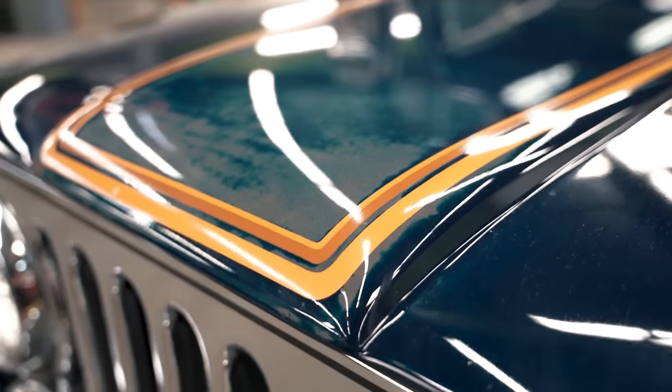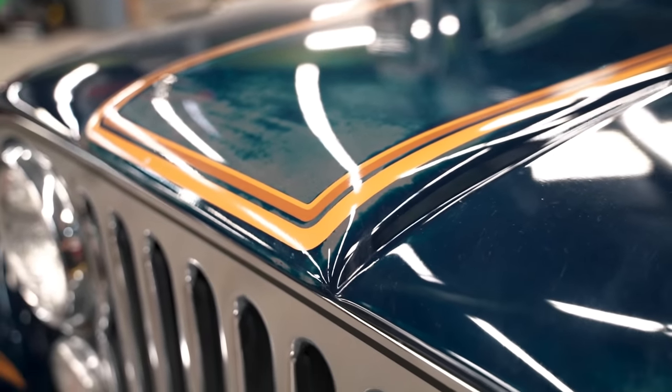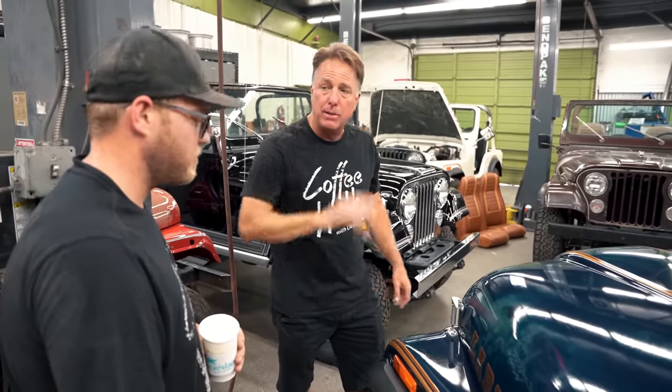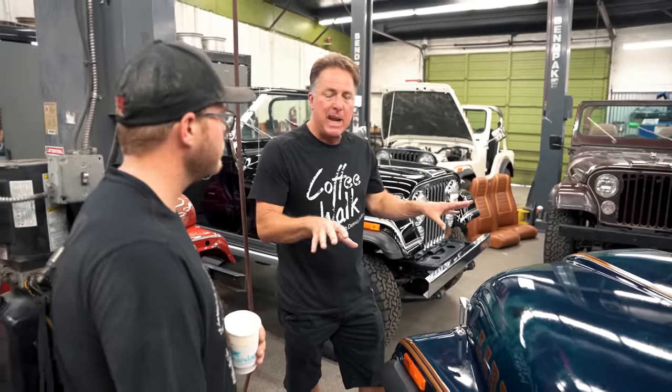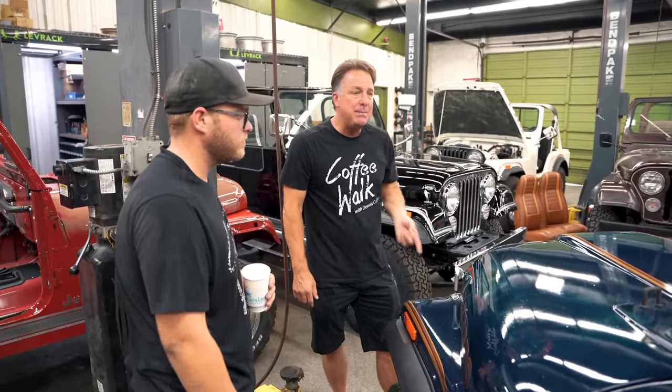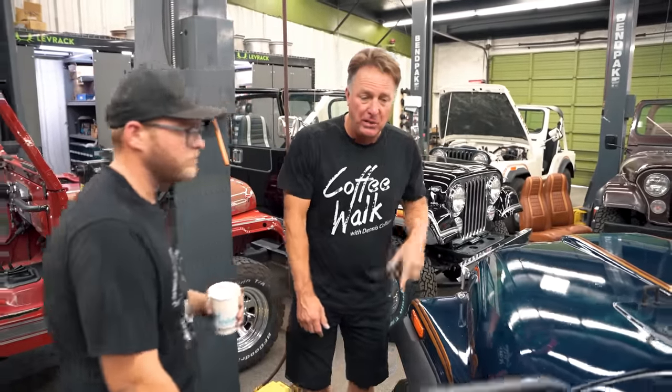But we took, actually I think you did this, we used the rubber erasers and took all the stripes off this Jeep. Yep. And then we sanded it, then we cleared it, then we put a new stripe kit on it. But deep night blue with nutmeg interior, Laredo, is just stunning.